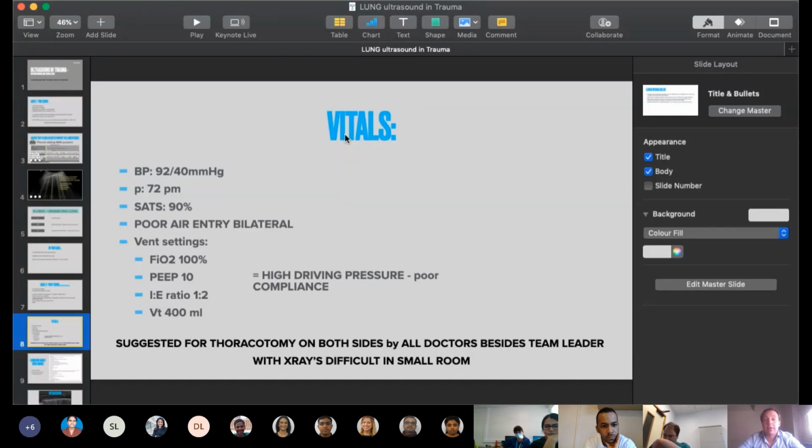So in her case, and I remember this clearly, with her being sedated, ventilated, her driving pressure was about 20 centimeters water, and she really needed big pressures to get oxygen and FiO2 to actually have an effect, and her SATs stayed about 90. One of my colleagues, and I was actually doing an ED shift and not the ICU shift, said we should do bilateral finger thoracostomies or intercostal drains for her, because of the context of trauma.